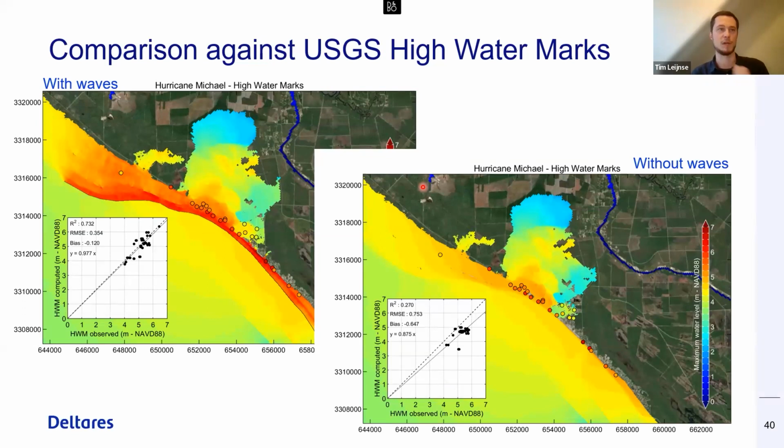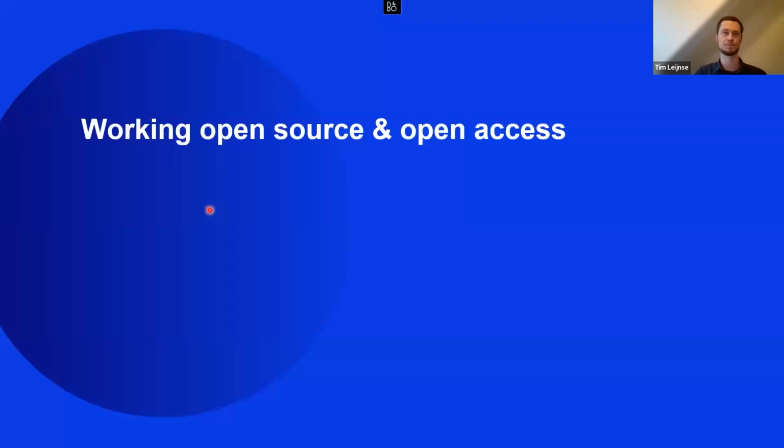To show you that these waves matter, on the left there's a comparison with observed high water marks versus modeled, with waves, and on the right-hand side without waves. You see, especially in this zone close to the coast, where houses were washed away, in order to meet these peak high water marks, you need to have these wave-driven processes included. And now with these prototype versions, that is actually possible.